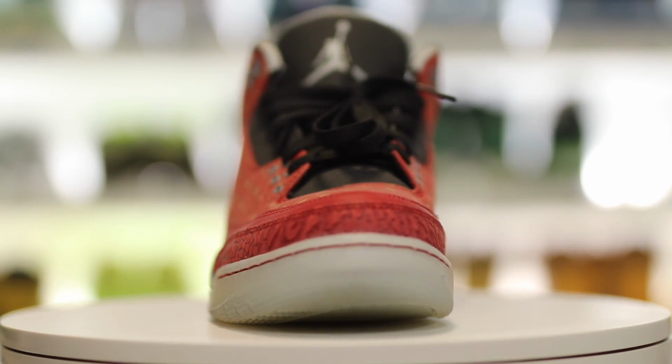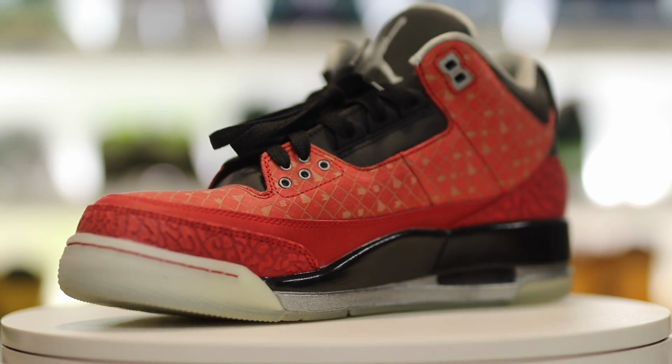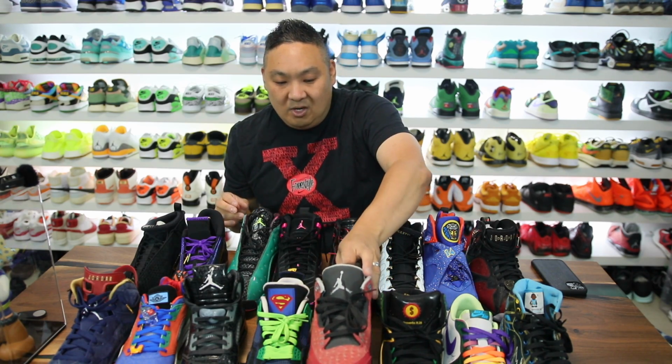Metallic on the midsole and then clear on the outsole. A lot of kids actually do clear outsoles with extra little meaning behind there. It's something we always like to see. And then on the flip side of here, there's actually chocolate and spaghetti. So, kind of cool little Easter eggs that they put on the 3s.